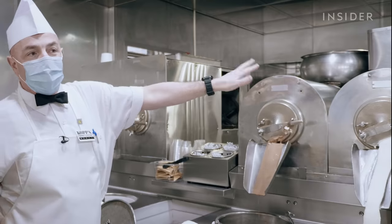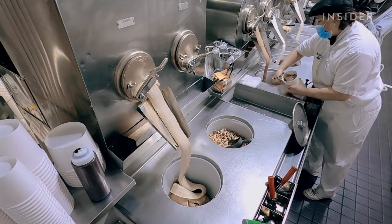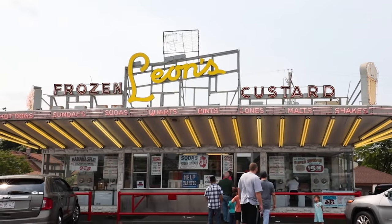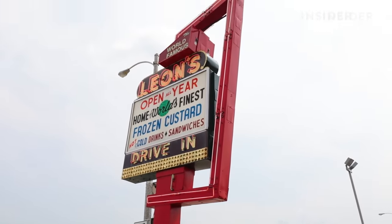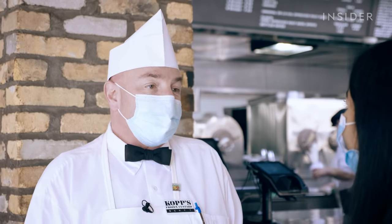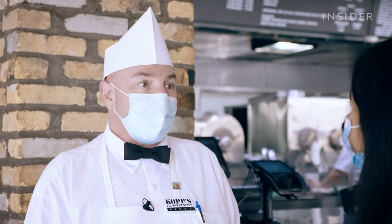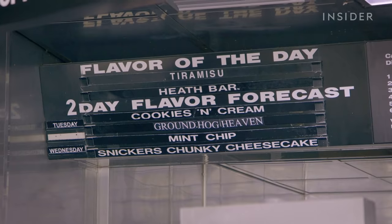How old are they? These two machines were made probably in the mid to late 40s. Kops has a pretty unique way of keeping such old machines running. If something goes wrong, they actually call up Leon's, a competing frozen custard stand that also works on maintaining old custard machines. Because he also has a business, a machine shop. He builds all the parts for us, for all the custard stands. So if we need something, we call them, and they make parts that we need for our machines to keep them going.